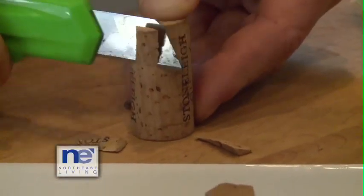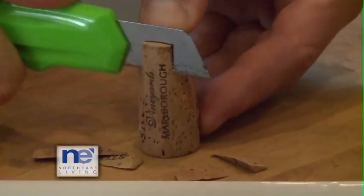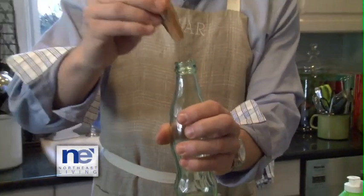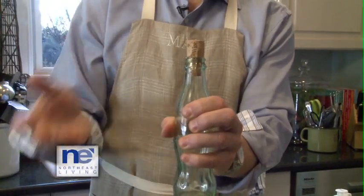So I've come up with a creative project for a soap dispenser that's both fun, decorative, and also makes a great gift. You want to start scraping from the top to the bottom, and when you do, it's going to look like this. This will work perfectly right on top of this bottle.